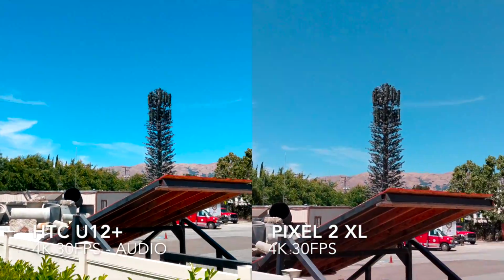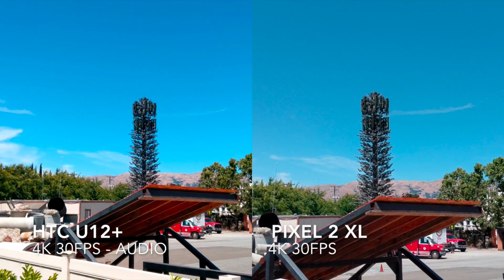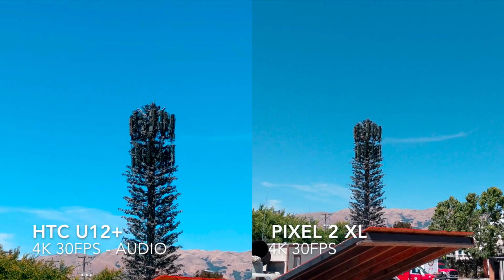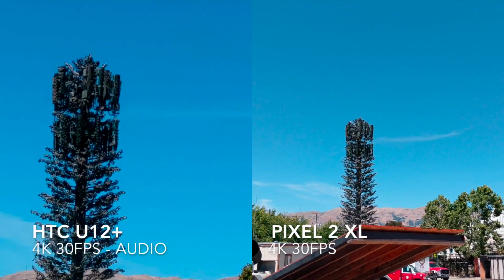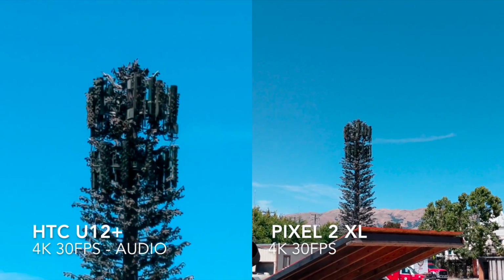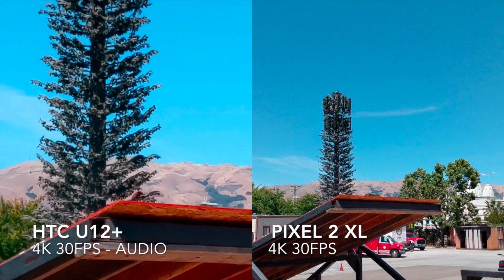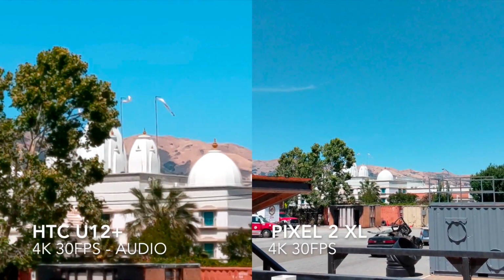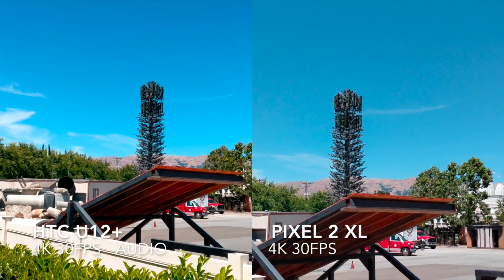We'll go ahead and take a look at the cell tower again. We'll try our zoom. So we do not have optical zoom here at 4K. Well, actually we do, there we go, on the U12 Plus. And then we'll go ahead and zoom all the way in. So same 4x digital zoom there with sonic zoom audio. And it's looking pretty steady, even at 4K, 30 frames per second here on the zoom. Zoom back out. Test the zoom here on the Pixel 2 XL.